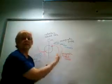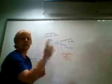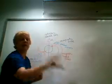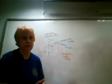So what happens is as this thing spins around, you will see alternating pulses of radio waves. Radio wave, radio wave, radio wave, radio wave as it's spinning around. This is called the lighthouse model of a pulsar.